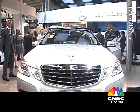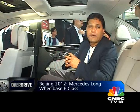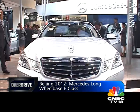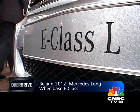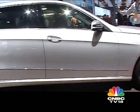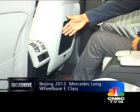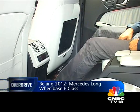Mercedes' position in India has been eaten up by both Audi and BMW, but Mercedes has a plan to get back to the number one position, and that includes introducing several new cars such as this, the E-Class. But this is no ordinary E-Class, this is a long wheelbase E-Class, so the length has increased, and thanks to that there's a lot more space inside this cabin. As you can see, there's a lot more knee room and a lot more leg room.